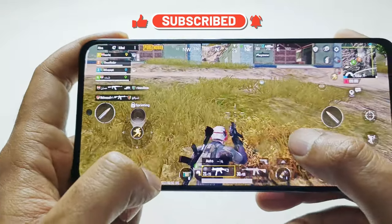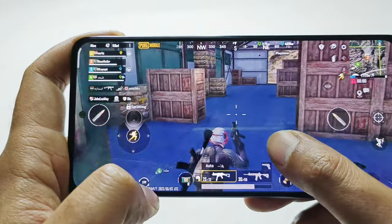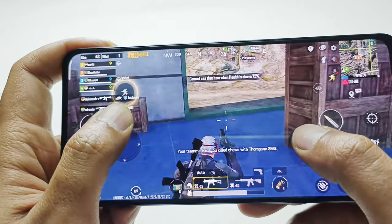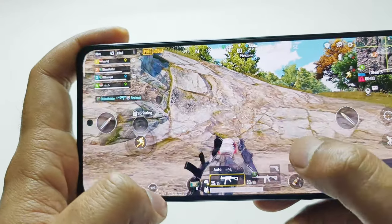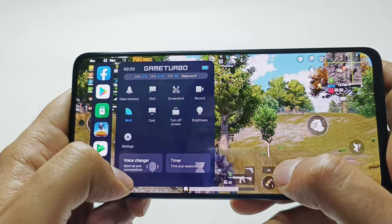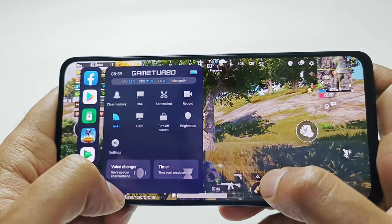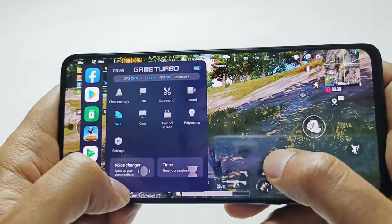So the graphics quality is quite nice while playing PUBG Mobile here on Xiaomi Redmi Note 11 Pro 5G. We are getting good amount of details. We are getting 30 fps constantly, 30-31 fps while playing it on high graphics quality and high frame rate.